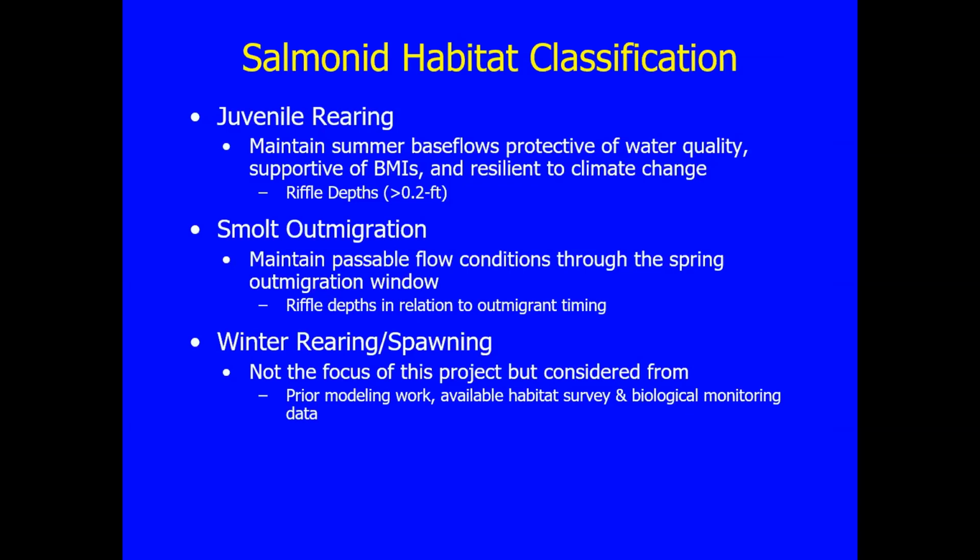So we tried to synthesize all of this flow information to say, what does this mean for salmonid habitat? We considered two primary flow periods or habitat life stages, juvenile rearing habitat. Here, what we'd really like in terms of flow is to maintain summer base flows that are protective of water quality, that can support macroinvertebrates on which juvenile salmonids feed, and that will provide some resilience to potential changes coming down the road from climate change.